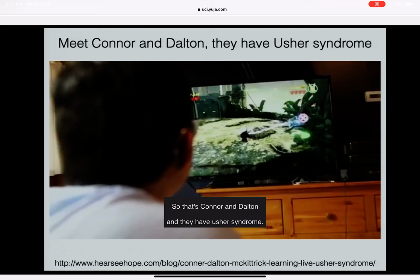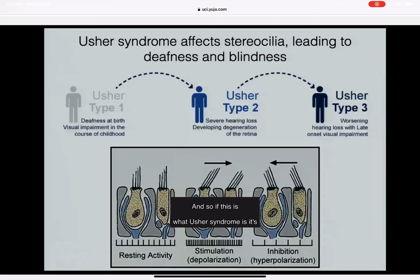So that's Connor and Dalton, and they have Usher syndrome. And so this is what Usher syndrome is. It's genetic. And so when the reporter said lightning struck twice, that's actually not the case, right? So we know that there is a 25% chance with genetics that 2 recessive-bearing individuals will have a homozygous recessive child. And so here are the different types of Usher syndrome, Usher type 1, 2, and 3.